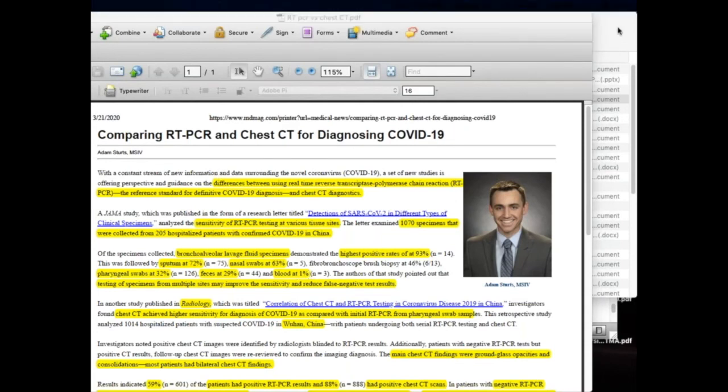This is actually a medical student. Here's his picture. He compared, okay. He looked at several articles, but here's the reference. This is from a JAMA study. This is the study: Detection of SARS-CoV-2 in different types of clinical specimens. And then here's another one, the correlation of CT with the PCR testing.